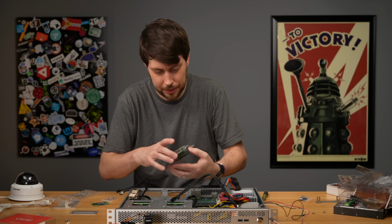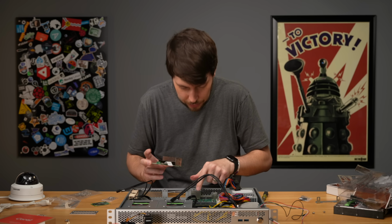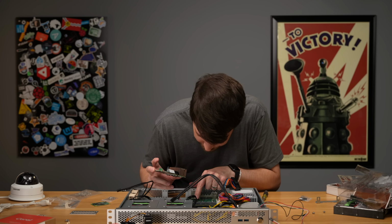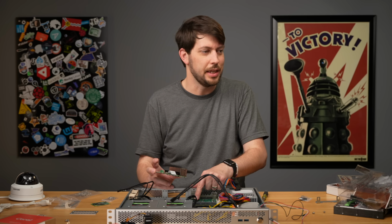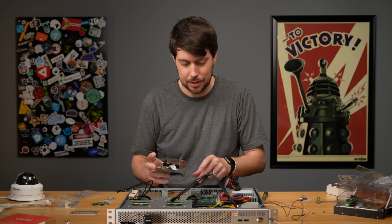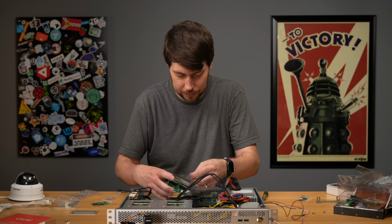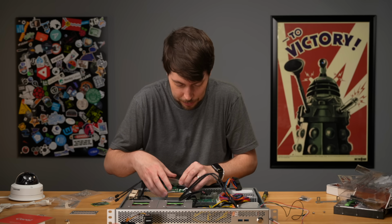Well, now it's time for this guy. This has 8 PoE ports that go into the switch with an RTL8367RB. And it's a managed switch. I think it's 100 megabits. I think you can get a gigabit to the Pi and then 100 megabits to all of the PoE devices, which is fine for PoE cameras.